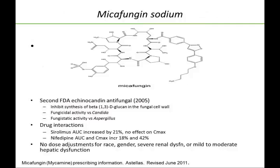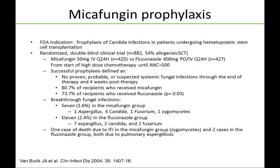Okay, shifting gears to micafungin. So an echinocandin antifungal inhibiting beta-1,3-D glucan synthesis, fungicidal versus Candida, fungistatic versus Aspergillus. Drug interactions, a little bit of a bump in sirolimus AUC, a little bit of a bump in nifedipine, but otherwise not a lot of drug interactions here.